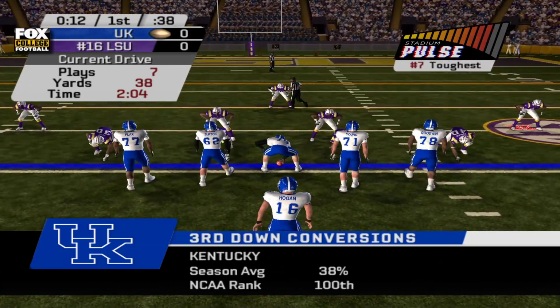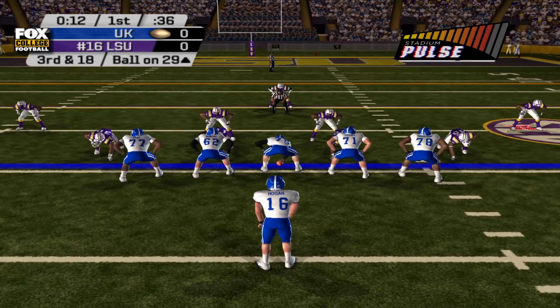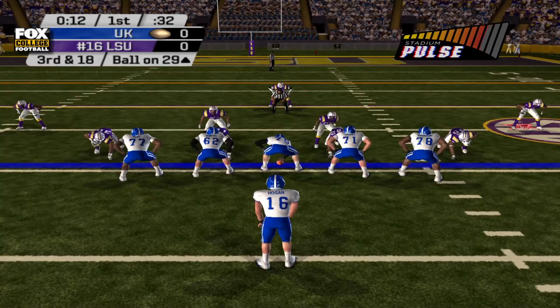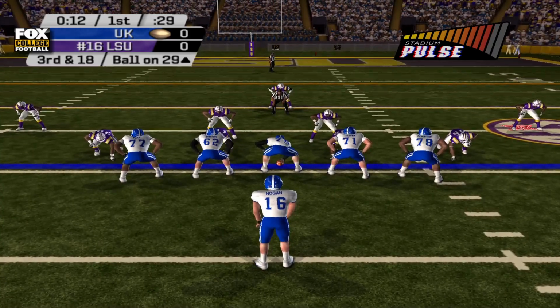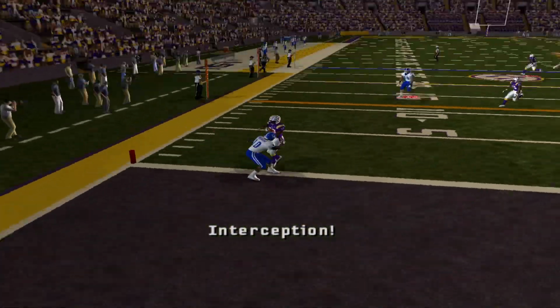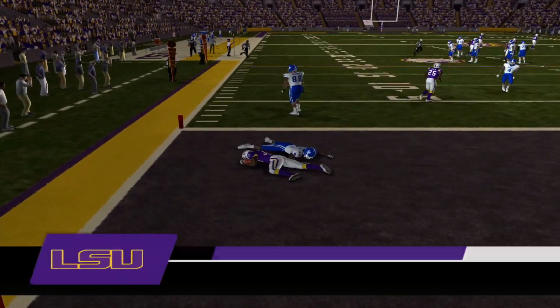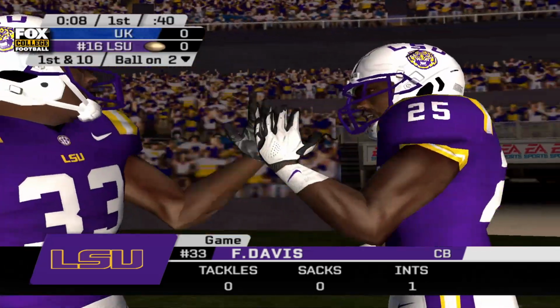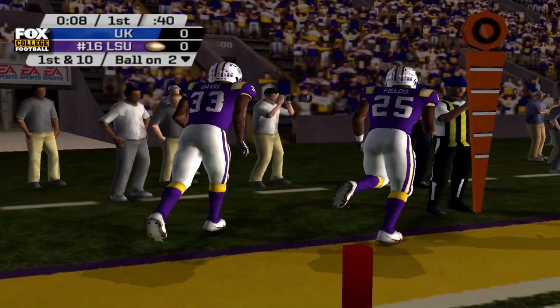The defense will try to stop this third down as they were unsuccessful the first time on this drive. They line up in the shotgun. Back to pass. Throws it to the outside. And it's going the other way. What an interception by the cornerback. I love it. A defensive back with soft hands. This kid can play.